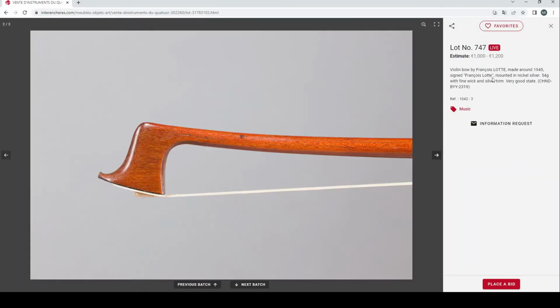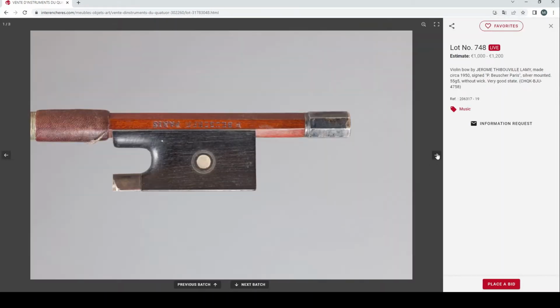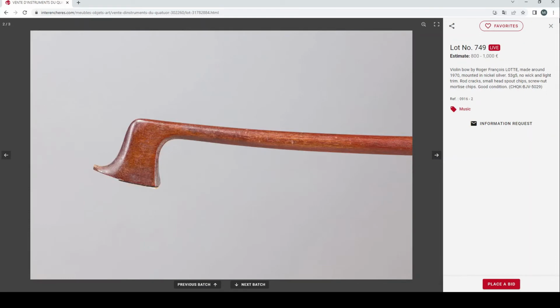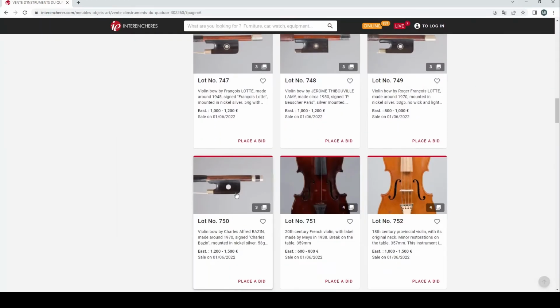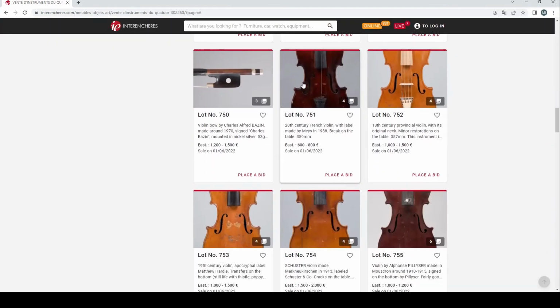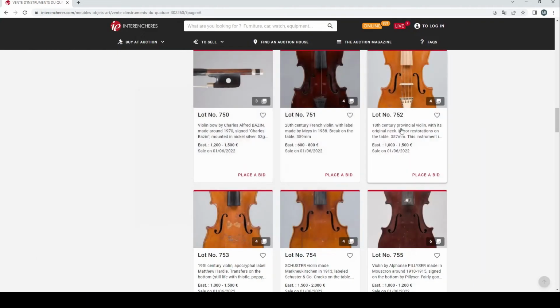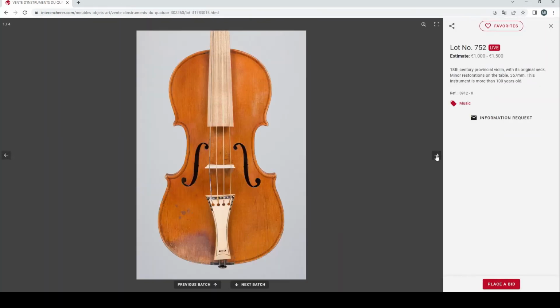Violin bow by Francois Lotte. Violin bow by GATL. Violin bow by Roger Francois Lotte. And a violin bow by Charles Alfred Bazin. Back to some more instruments. French violin, 20th century. 18th century violin there, original neck.